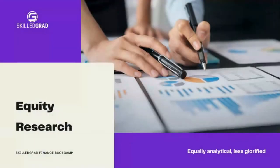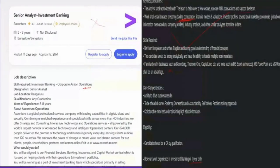Sir, you told us that a CA who is a non-rank holder can get into middle office. Does rank matter? It does.